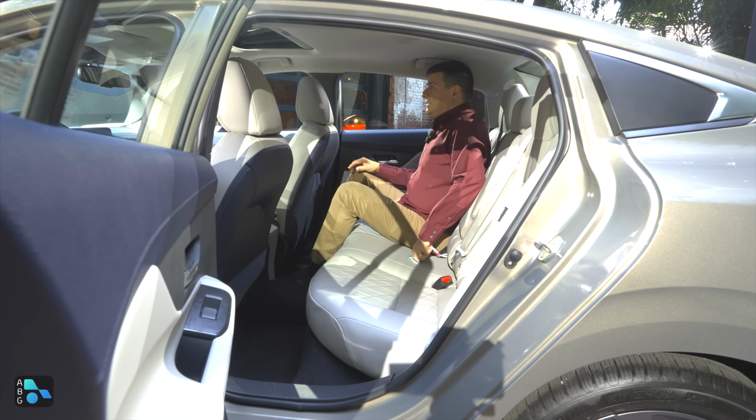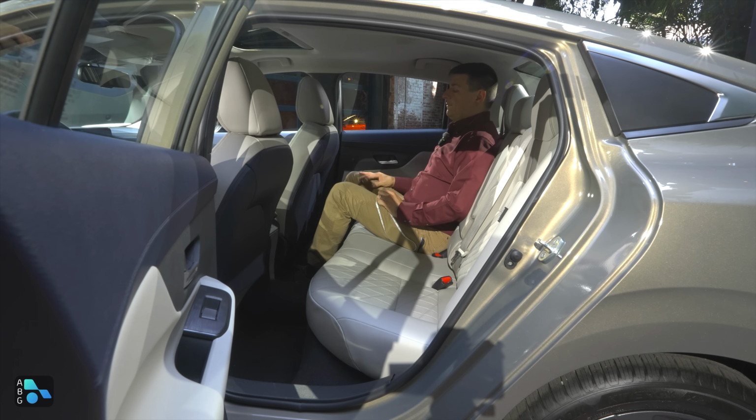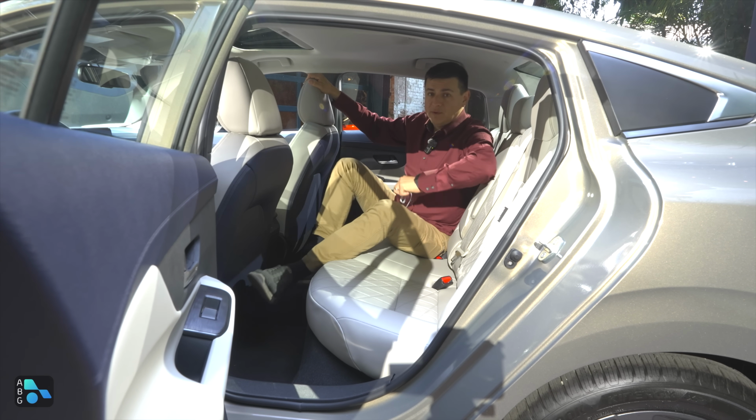Headroom, though, that is a classic problem in a compact sedan, but not for the Sentra. We actually find more headroom back here than we find on average in this segment. Again, I don't have numbers, but my hair is brushing the ceiling. My head is not touching the ceiling, however, and that's pretty unusual.